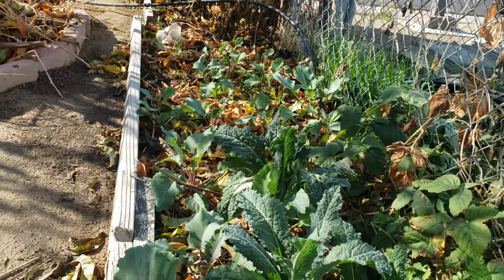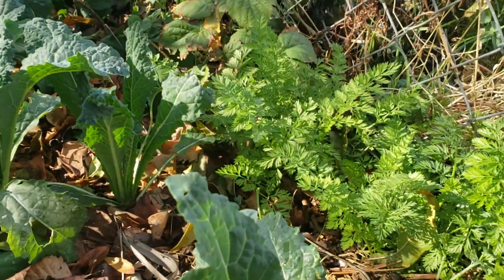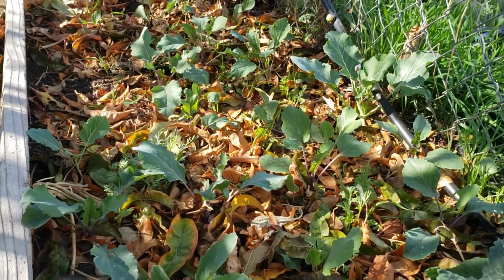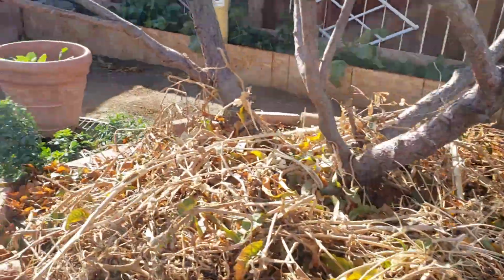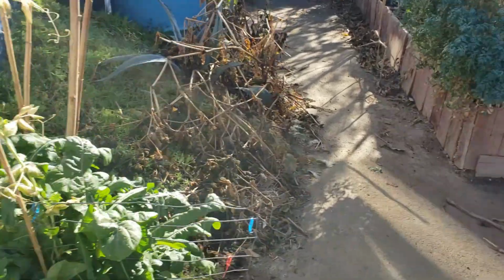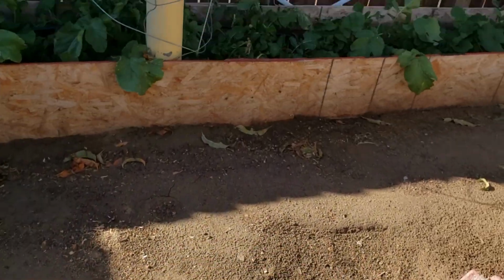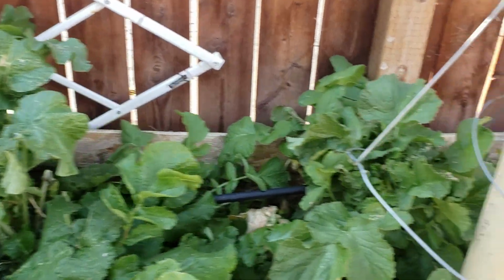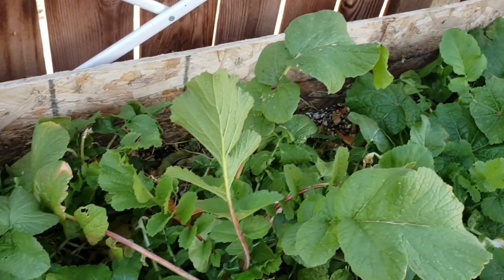More celery, more kohlrabi right there, looking beautiful. Growing some carrots right next to it. And as you can see, more leaves serving a purpose: insulation. More kohlrabi in pots. More carrots on this side. They're still not producing any carrots, any radishes. Nothing but foliage. But I already talked about it. Why?